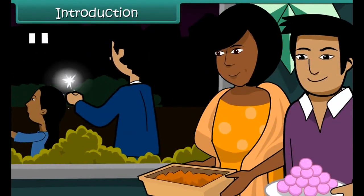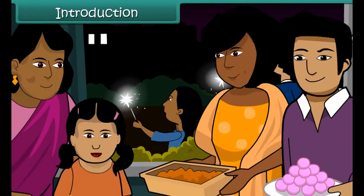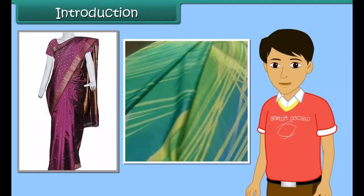Be it Diwali, Dasehra, or Durga Puja, or a betrothal, wedding, or arrival of a new member in the family, silk adds grace to the occasion. In this lesson, we will learn about the characteristics and types of silks and also understand how the silk fabric is obtained from silkworms.